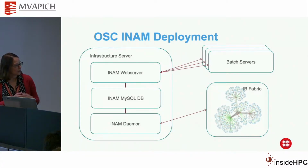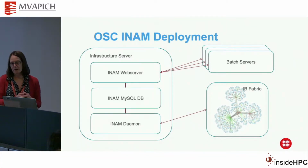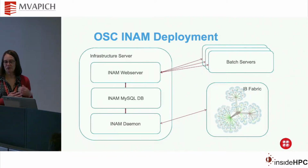It's connected to our IB fabric, so all of the nodes and all of the IB hardware that you saw described on all the clusters, including the file system servers, are connected. We get statistics from all those, and then our batch servers. We have 3 batch servers, 1 per cluster. So even though it's 1 fabric, there are 3 different batch servers running to produce jobs there. In tying fabric data to job data, we need to be able to query all those batch servers to understand what's running on what nodes.